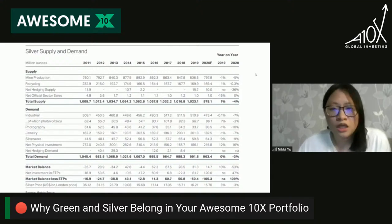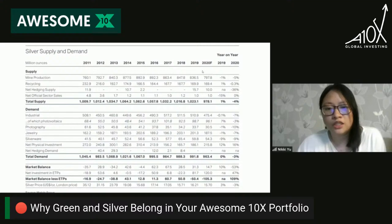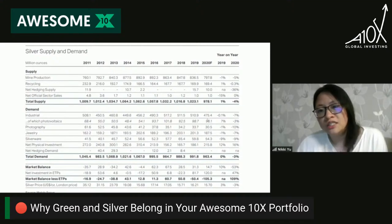Now take a look at the demand. As of 2020, this 963 might actually reach double or triple. So let's take a look. Which is the largest of the industrial demand? Here you've got about 475 or about 500, meaning 50% of the buyers of silver is actually your industrial, all of your electronics. 10%, meaning 96, is actually photovoltaic. PV, this 96 versus 978 is exactly 10%.